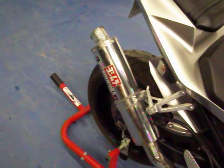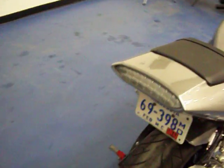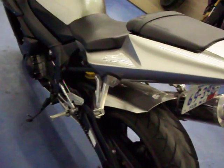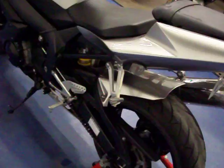Bike currently has a Yoshimura exhaust. Please call to confirm that pipe comes with the bike. Moving around the end of the tail section, see that it's very clean. The left rear side also has aftermarket blinkers with the fender eliminator kit. Bike has newer chain and sprockets.